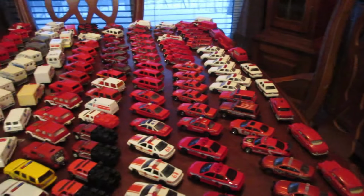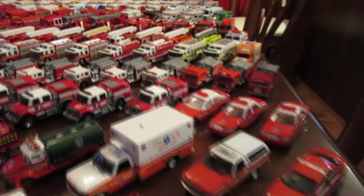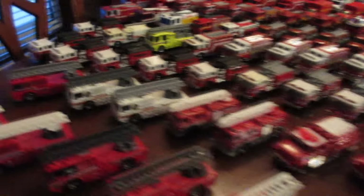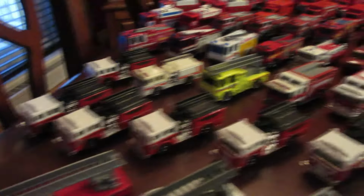So I'm gonna take a quick look again, and then we're gonna switch to the other vehicles that we did not look at, the remaining ones in the boxes. Lots of nice fire trucks here. They're perfect for your city diorama if you're looking for those trucks.